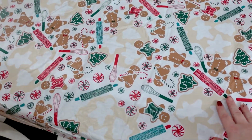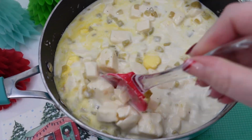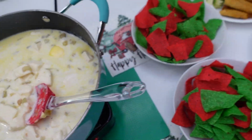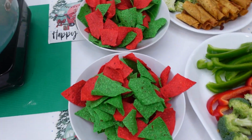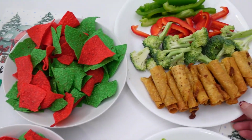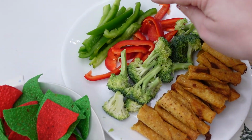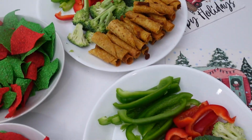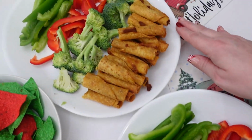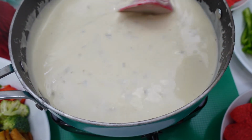Okay, so far so good on the table. Jackson got our tablecloth on. Okay, so our cheese dip is getting there. It's almost melted. Needs a little bit longer, but I do have all the other things ready to go. We got some festive green and red tortilla chips, and then we also have some beef taquitos, broccoli, and some red and green peppers. Super festive. And I did put together 2 of each, so the kids won't have to reach across the table to get what they'd like.